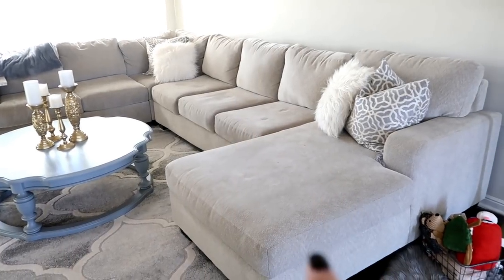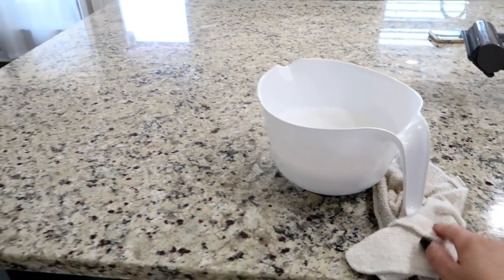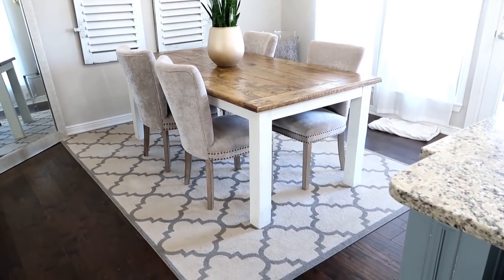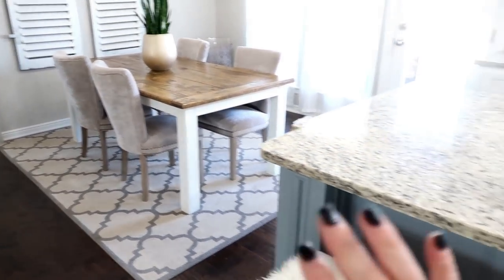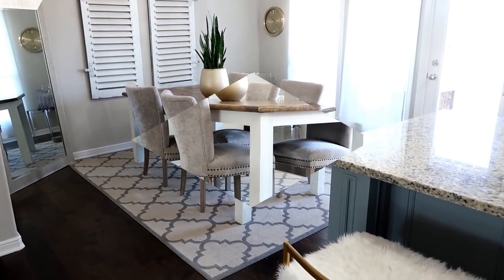Okay, so I got all that wiped up. Well, hello, he's jumping up here. Since I have this soapy hot water made and my dirty rag, I'm gonna go ahead and make sure there's nothing on the chairs before I vacuum them and the rug. I'm one of those, while I have it out, I might as well just get it clean. So now I'm gonna work on this section.